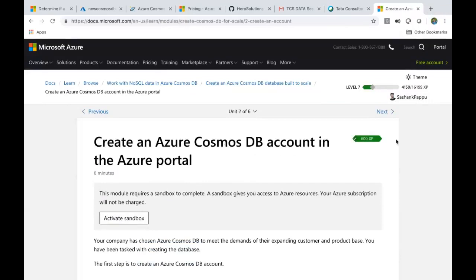So in these 4 hours, you can create anything inside a Cosmos DB. You can only create a Cosmos DB, but whatever you want to do, you can do it there. After completing that, it will be lost. Again, create a new one, and again, use it. This is the process of utilizing it, right? And every time you complete, it'll give you XPs, nothing but extra points.